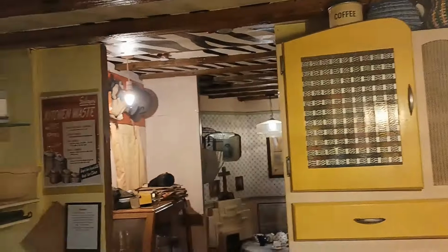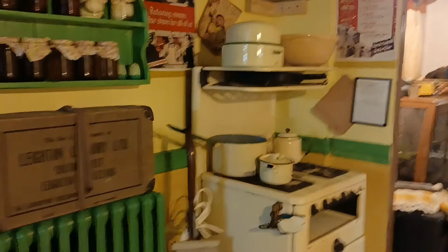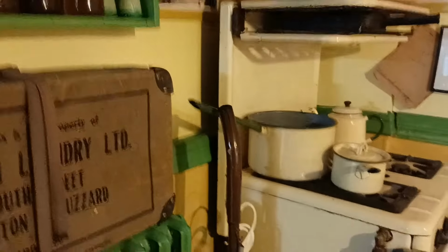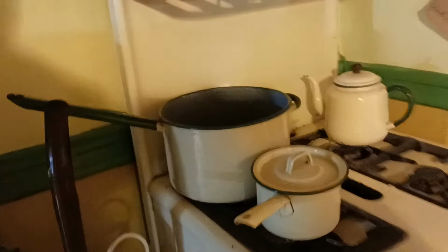And there's your main dresser unit, as they used to call it. I think that's what they called it anyway. And then you've got your cooker, gas cooker, all your preserves up there, and your big old radiator. And a Hoover. Now this is obviously an affluent family because they've got a Hoover, a vacuum cleaner. And propaganda stuff on the walls. This is all donations primarily, and they're trying to be time appropriate, period appropriate.